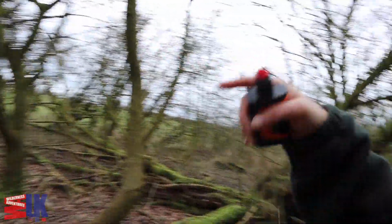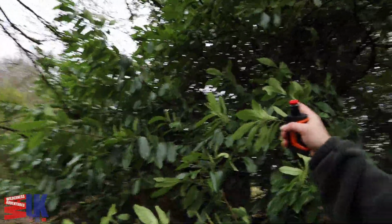So we won't touch that one, but we'll cut this over the time we're going to spend in here, and we'll use this as our firewood. Right, what I've been on with is this rhododendron tree. This is an invasive species in the UK.